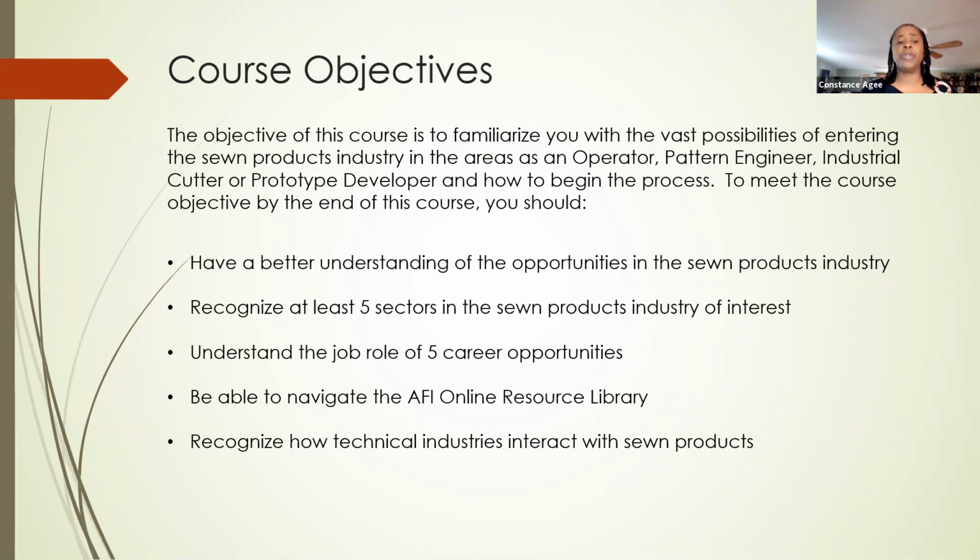Now, additionally, we want you to also be able, as an objective, to navigate the AFI online resource library. That library, again, is a really big and significant tool for you to use. You will have access to that library as soon as you register for the program. That access is going to give you lots of different content that you can read, and you can look at different PowerPoints and familiarize yourself with so many different parts of the industry and really give yourself more education on that level.